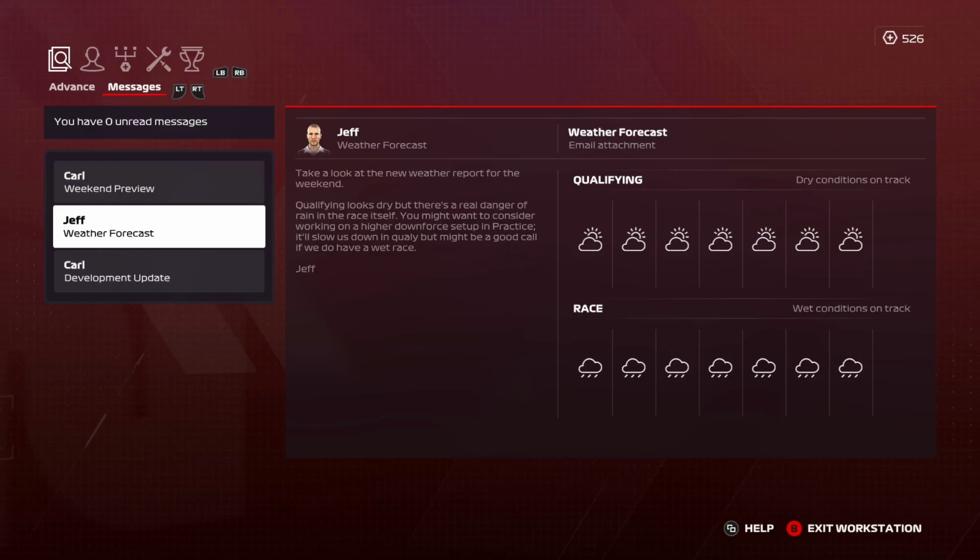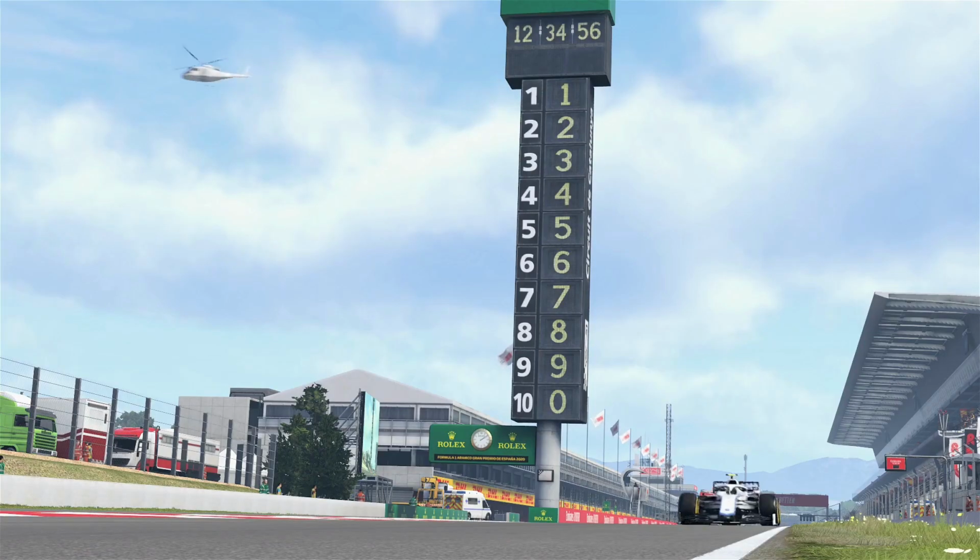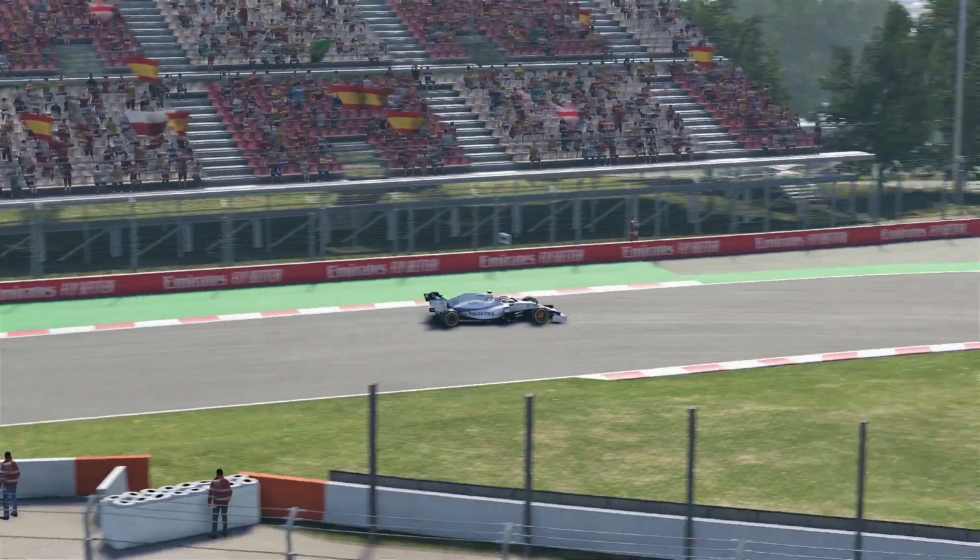Now looking at our mail before the race weekend, we are going to have a wet race. Qualifying is a bit cloudy but dry conditions on this track. But it is forecasted to rain throughout the duration of the race. So this would change a bit in our setup going to qualifying with a little bit more downforce for the race. Now we are off to practice.